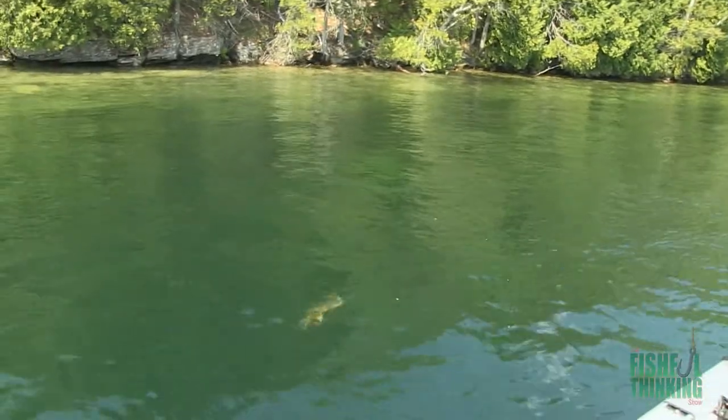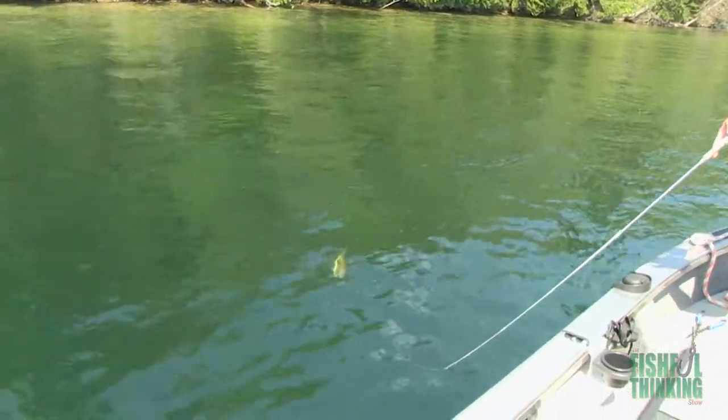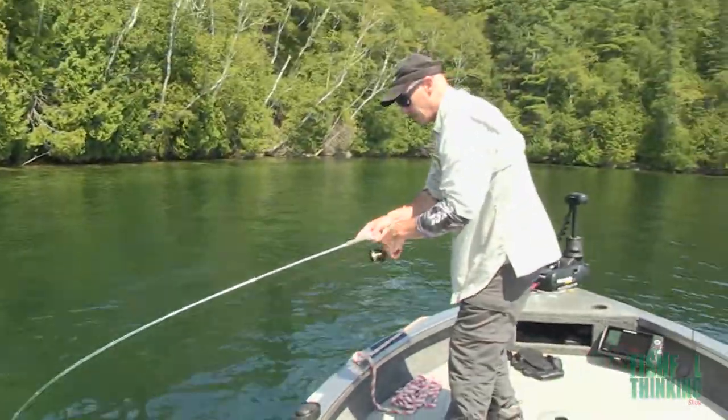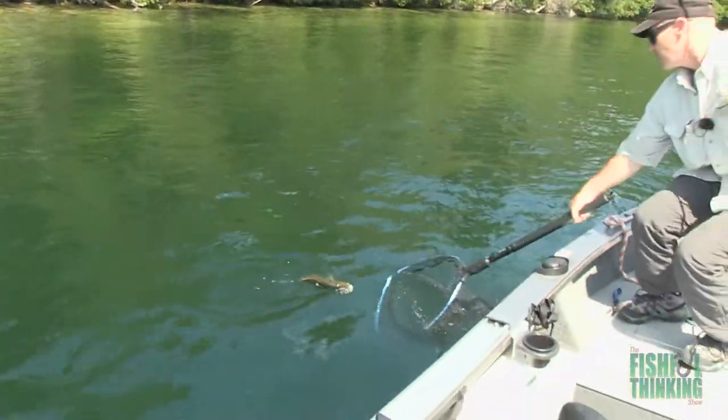And up you come. Do I want you to jump? I don't know if I do want you to jump. Put the rod tip down and keep him down. You change the direction, and they'll change their mind sometimes. Oh, I didn't extend this net. You're in.